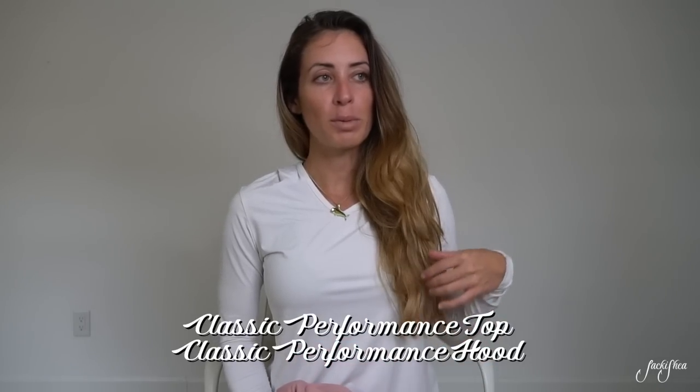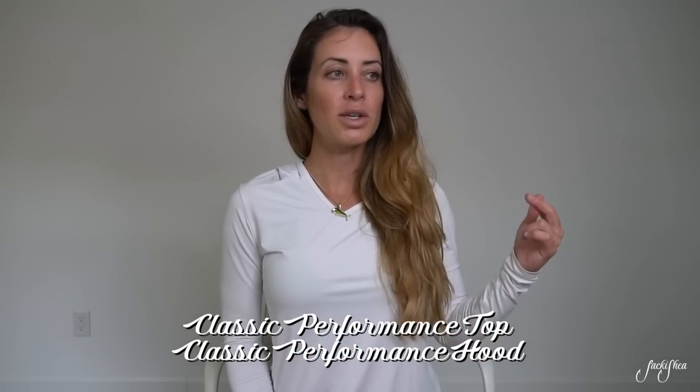First things first. This is going to be one of the pieces I highly recommend you buy. This is the one thing I think you should try if you're gonna buy anything out of this whole collection because, where do I start? Okay, past summer they launched a new fabric for their performance shirts. They have a classic performance top and then a classic performance hood top. And it's the same material. There's a few differences between the two, but it comes in three colors. This one I'm wearing now, this navy blue, and this dusty pink.